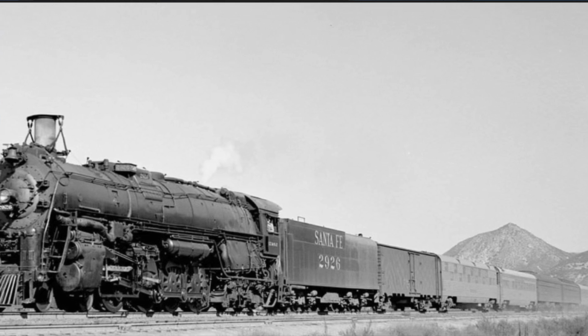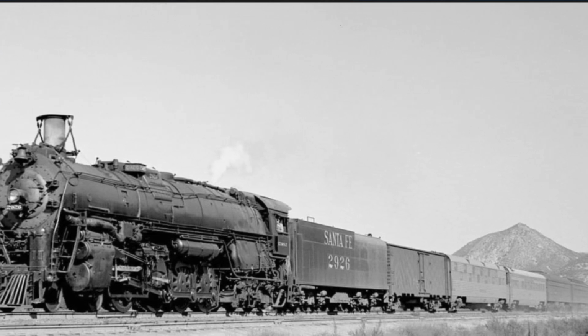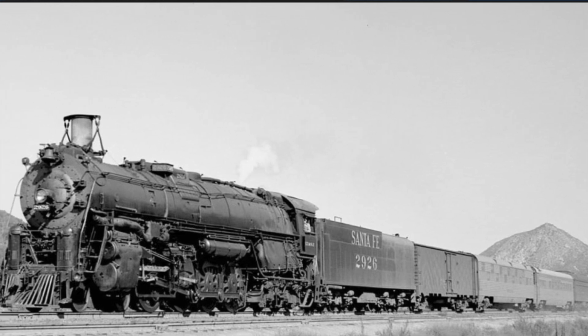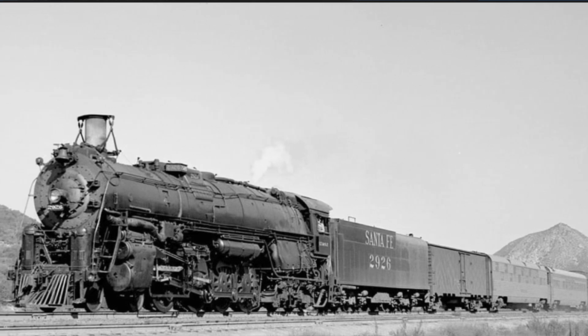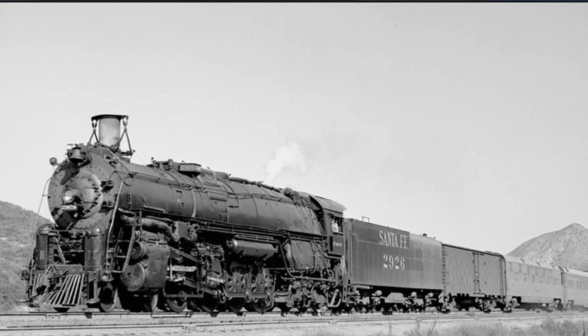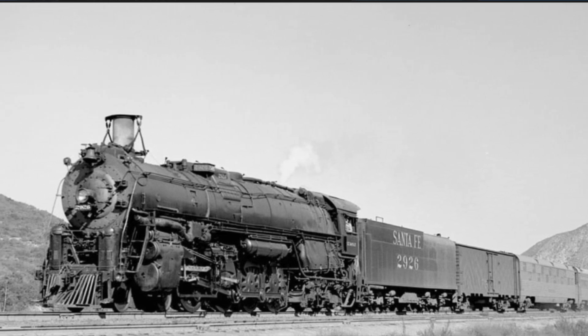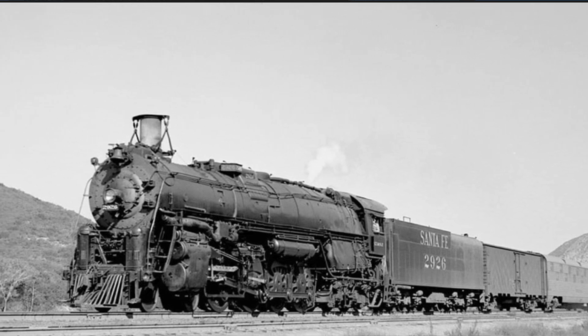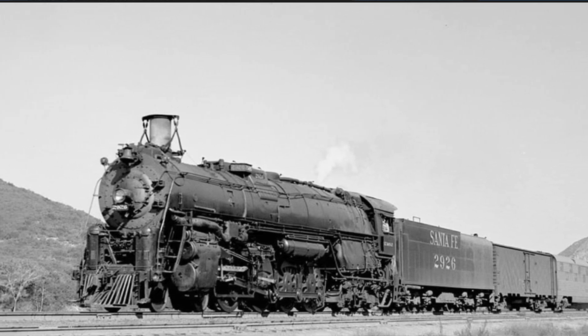Known as a 484 because of the wheel configuration: 4 pilot wheels, 8 driver wheels, 4 wheels under the cab. It's a northern type engine. It's one of the biggest steam engines ever made in the United States. There's one that's a little bit bigger. It's up in Cheyenne, Wyoming, and it's the Big Boy.